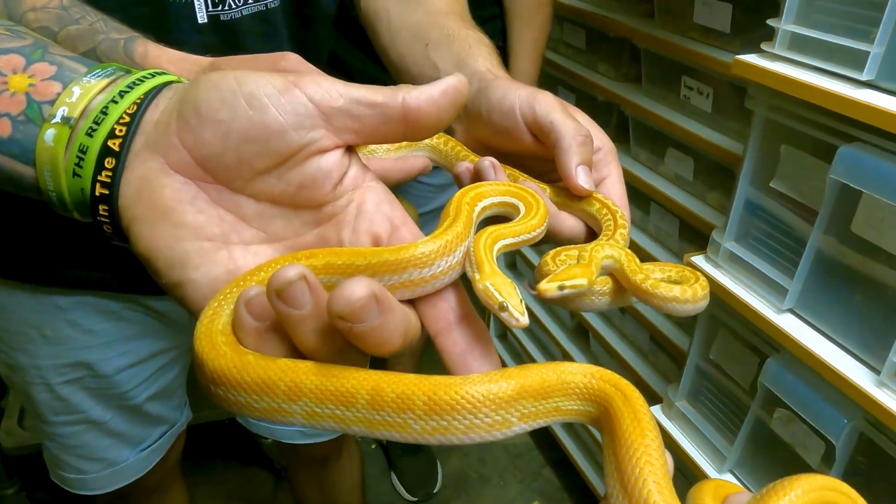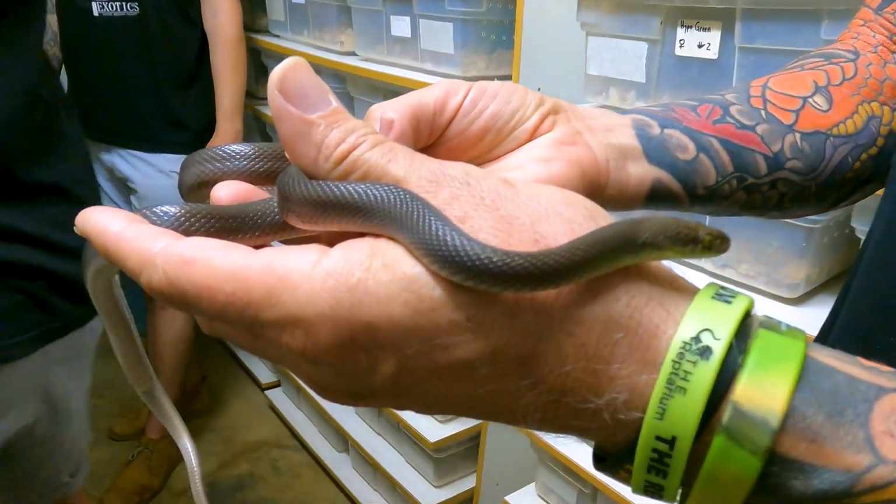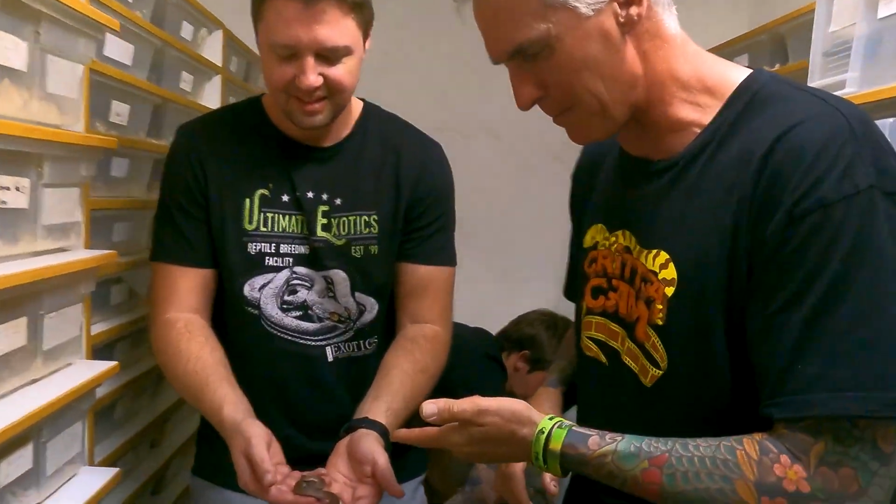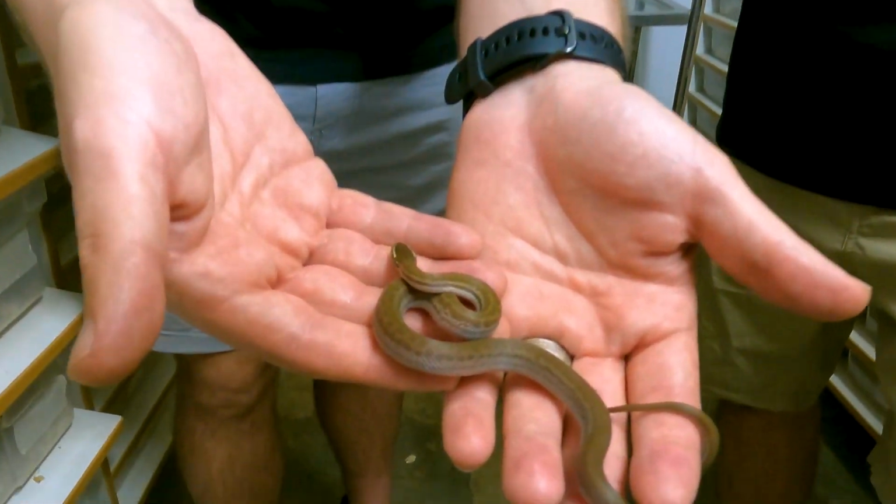Yeah. Today we're going to be learning so much about African house snakes. African house snakes. And why do we want to learn about that? Well, I think there's so many similarities with the Australian Antaresia species. And I tell you what, look at this thing right here. That's an amazing animal to start with.